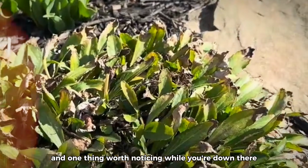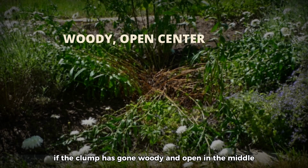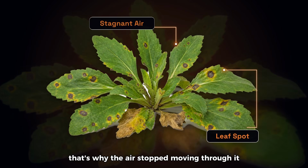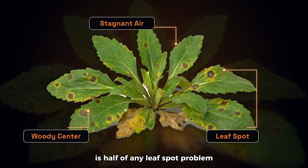Bag it. And one thing worth noticing while you're down there, if the clump has gone woody and open in the middle, with the stems falling outward, that's why the air stopped moving through it, and stagnant air inside a clump is half of any leaf spot problem.